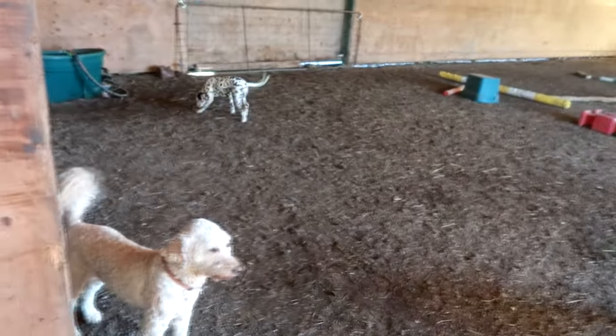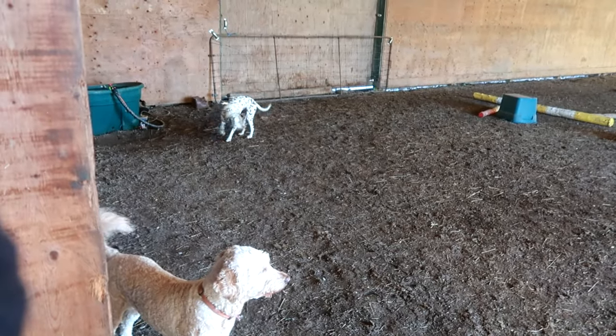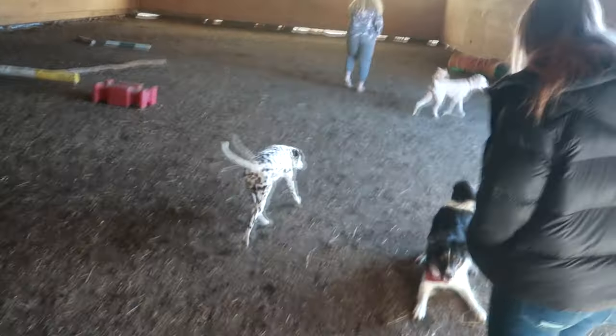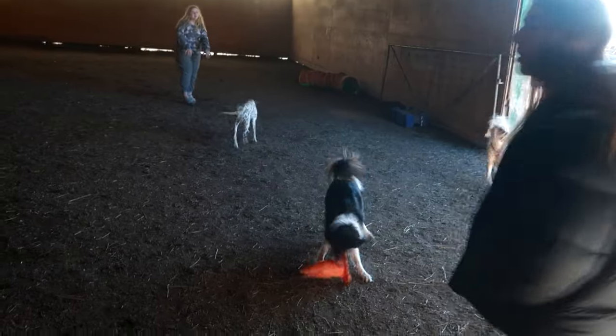Where's my dog? Where is your dog? Oh my goodness. Right there. Oh, right here. She's here. Oh, she didn't get to come with me through the hay. She's the escape artist. Oh yeah, she's the troublemaker. The weird thing about Ruby though is that she's fallen in love with me, because she's scared of Nick.